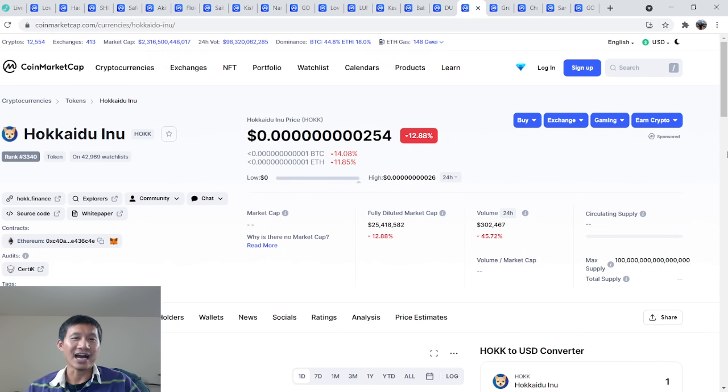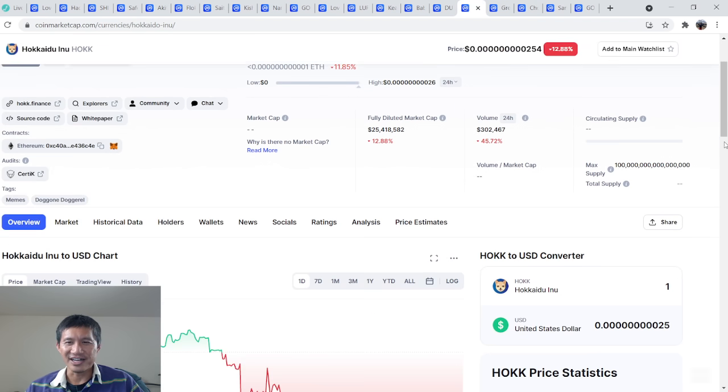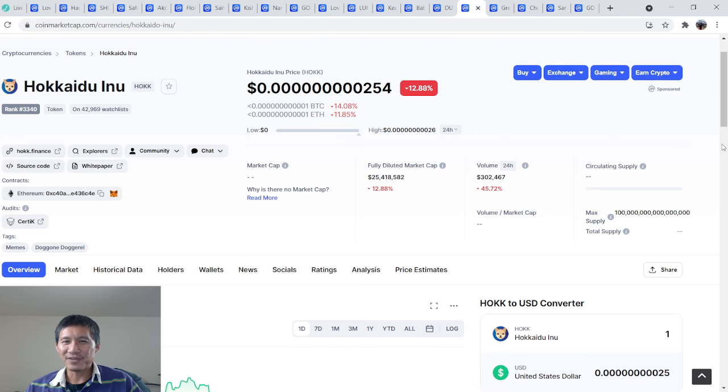And then you have Hakaidu Inu. This is just kind of like a DeFi thing, I think. The thing is, this does not have much volume right now. So any of these Inu coins that have under 1 million volume, if some whale injects a bunch of volume, it'll probably go up. But it's hard to predict whale movements.